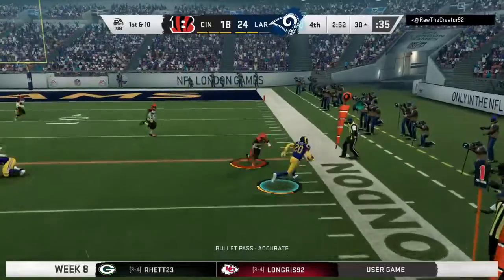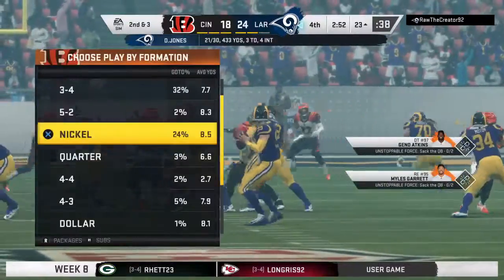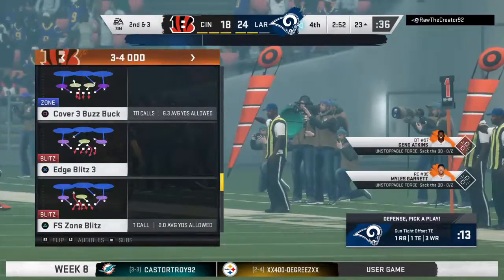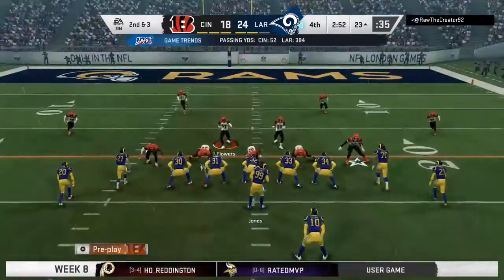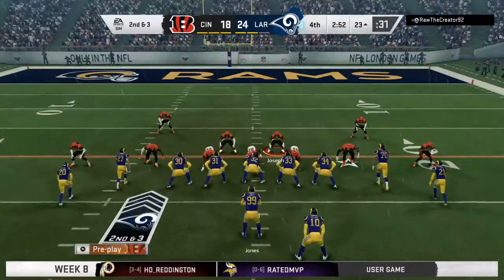Here's a quick hitch route and the throw complete. And he'll be out of bounds just inside the 25-yard line. 7 yards, the pickup on the pitch and catch. Well, this is how you shake the thoughts of that interception on the last drive. You come out and start this one 4 for 4.